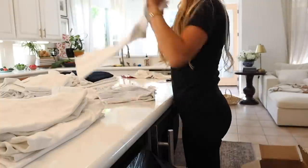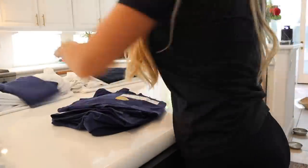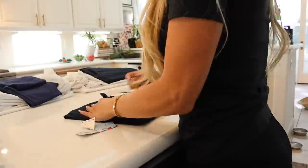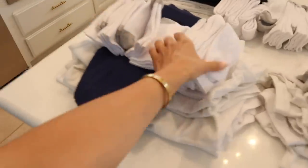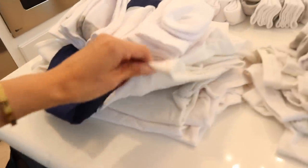I usually like to get new shirts at the beginning of the year because the other ones get stained really quickly. And then what I'm going to do is actually wash all of these and put them back into the kids' individual little laundry baskets. That way they can put them in their cubbies.